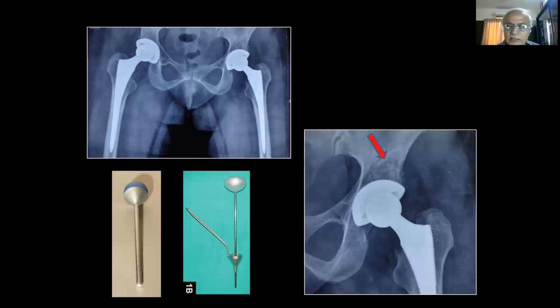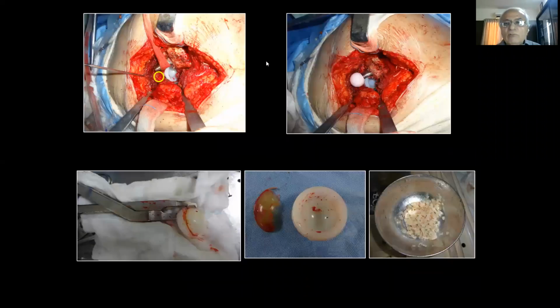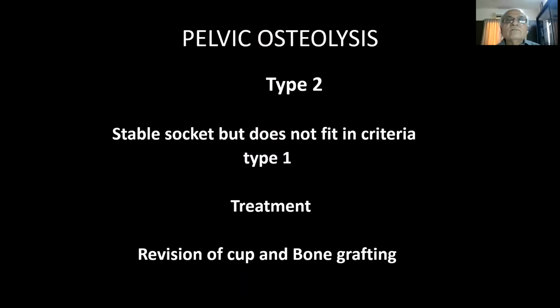And I put a ceramic head, and I put a highly cross-linked poly. I hope it will work for 15 years. That is type 1. Again, track record good, implant well positioned, good spot welding. Locking mechanism is good. It has not been damaged, so everything is fine.